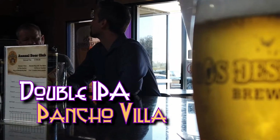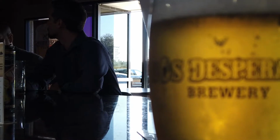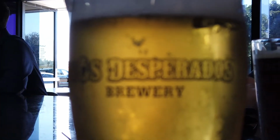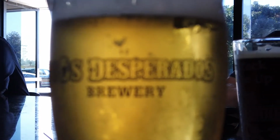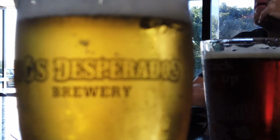Our next beer is Pancho Villa Double IPA. It's one of the original beers here at Dos Desperados. It's a 9% American Double IPA. It's clear, it's got a good little bit of malt backbone to it, but it brings out the nice piney, floral hop character that Centennial, Chinook, and Simcoe has, which is around here.